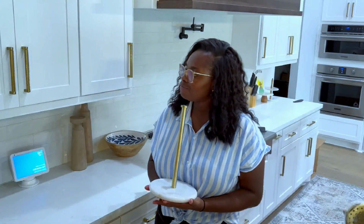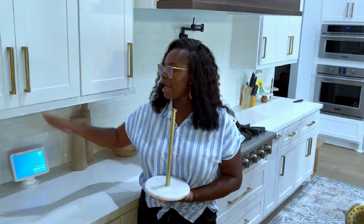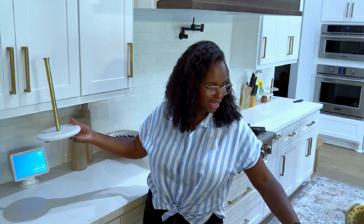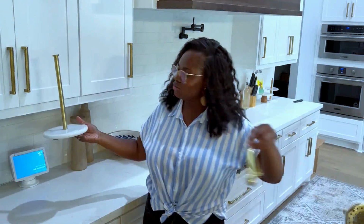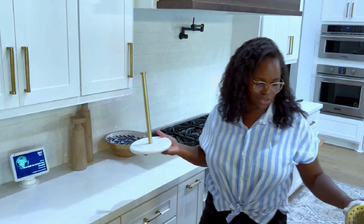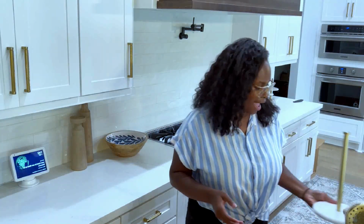So now that I finally have hardware on my cabinets, I'm looking forward to putting out some of these accessories and organizational things and really seeing the space begin to be tied together. So looking forward to that. Again, I do have more items that are coming, but I just got all of these items at once and I'm like, oh my God, I have to show you guys in case anybody out there is trying to do any kind of kitchen or pantry organization.